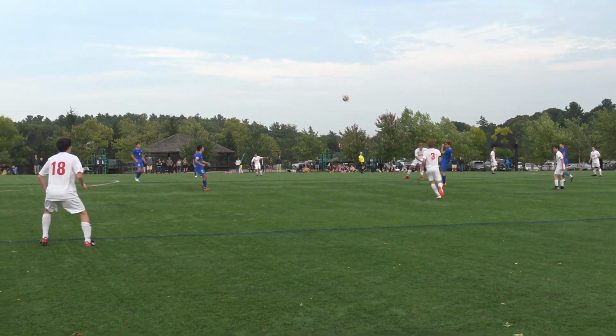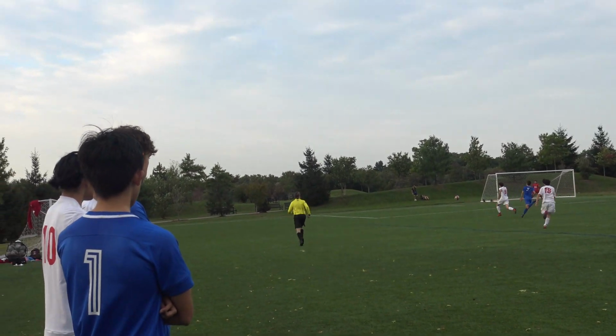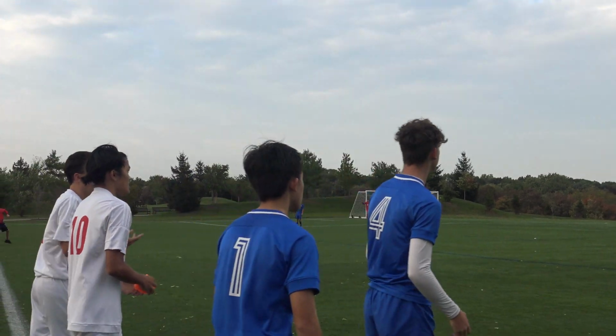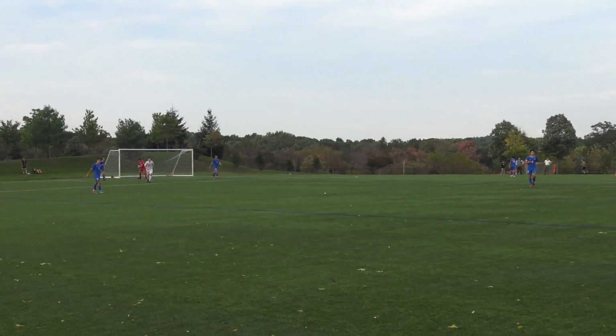Past Rex. It gets cleared toward the side. 9 and Isaac. Get the back player. 9 in front. He shoots it wide. Subs are going to come in. There's 14 minutes left in the game.